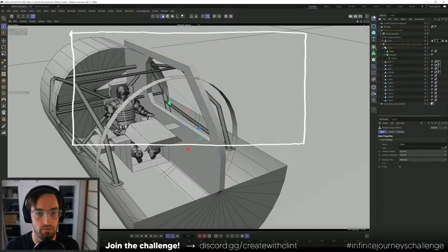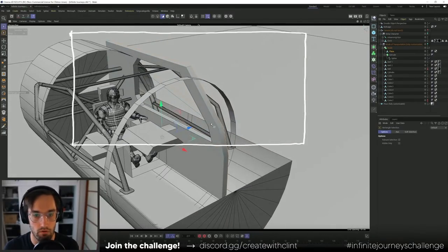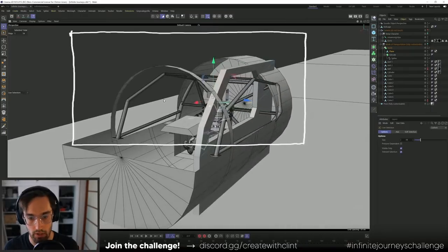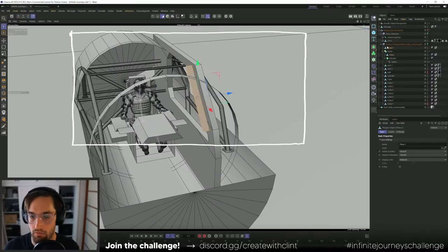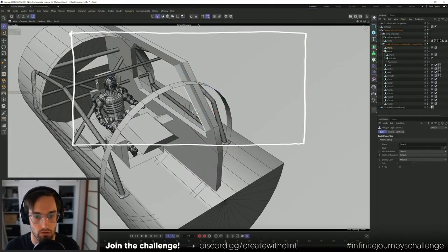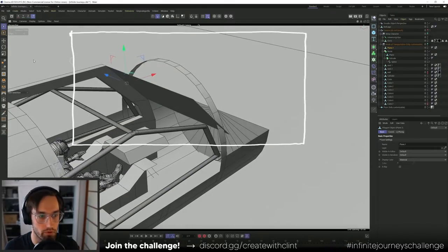All right, let's see if I can't just take this piece here and break it off with UP. Bring it out of the bool there. This will be our windshield. Just a rough block here of what we're doing.